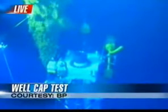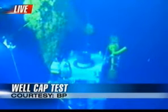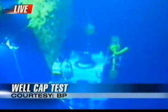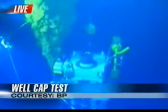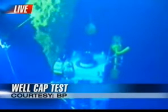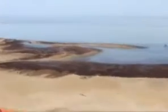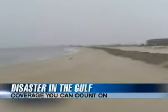You are getting a live look at the undersea well that's gushing oil into the Gulf. Tests have just begun on a new well cap. BP will now gradually begin closing it over a period of several hours to make sure it doesn't break. The government put that procedure on hold for a day because of concerns it may further damage the pipe. Meanwhile, millions and millions of gallons head toward Gulf shores, darkening beaches, ensnaring animals, and turning tourists away.